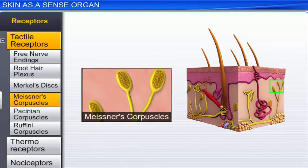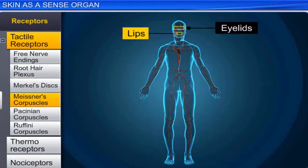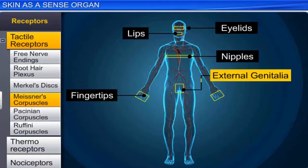Meissner's corpuscles are sensitive to light, touch and vibrations. These are located in the eyelids, lips, fingertips, nipples and external genitalia.